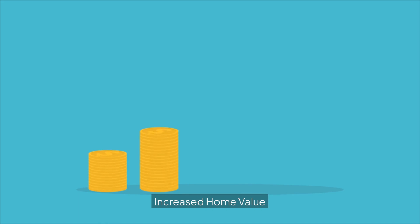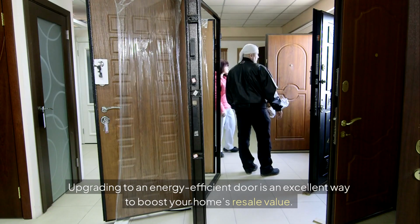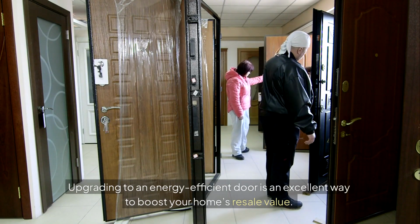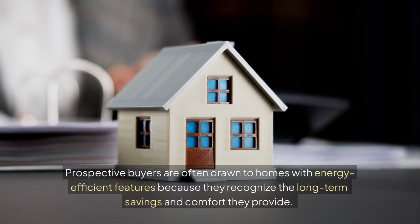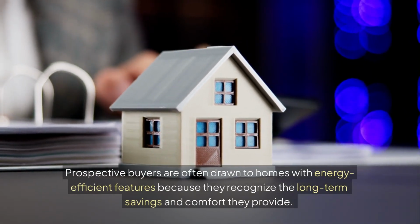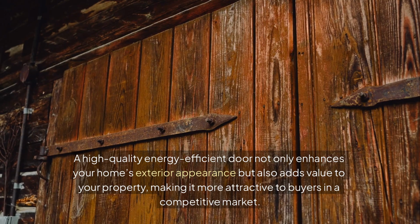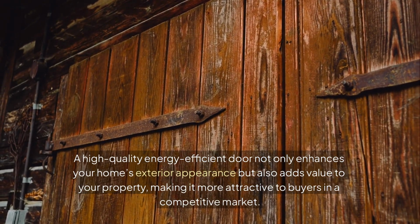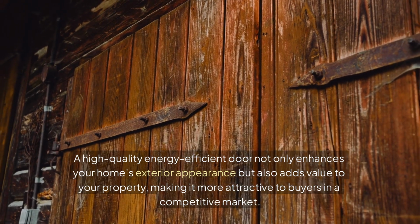Increased home value. Upgrading to an energy-efficient door is an excellent way to boost your home's resale value. Prospective buyers are often drawn to homes with energy-efficient features because they recognize the long-term savings and comfort they provide. A high-quality energy-efficient door not only enhances your home's exterior appearance but also adds value to your property, making it more attractive to buyers in a competitive market.